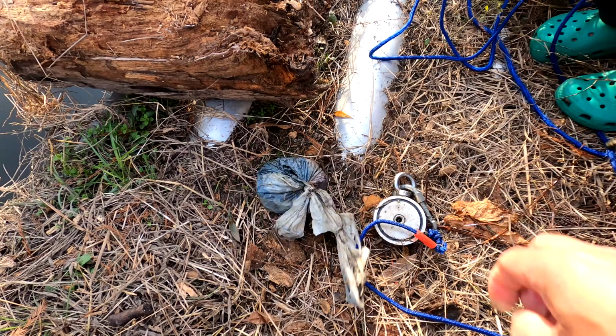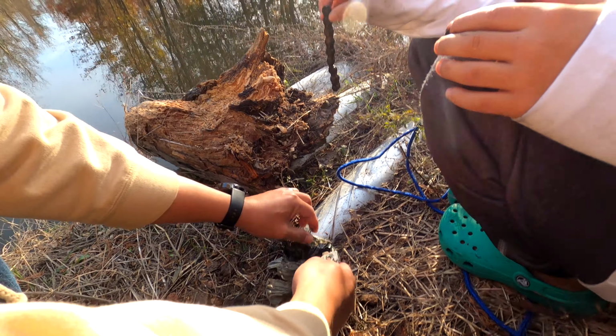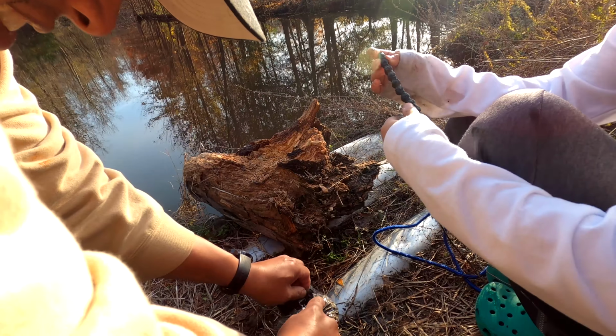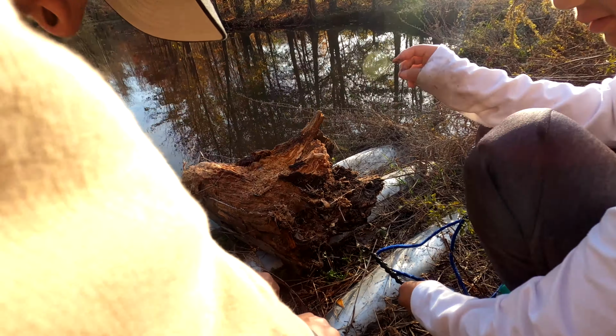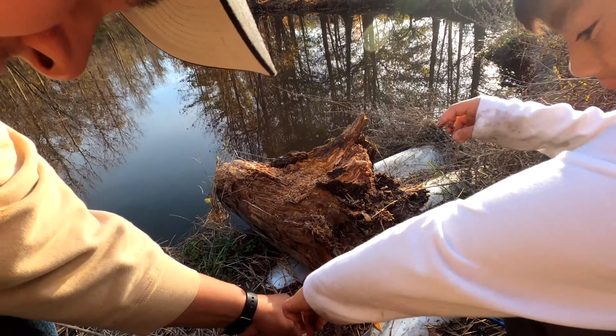Let me get my knife. Yeah. Someone double bagged it. Maybe there's groceries in there. Keys! Keys? We got keys to people's houses!